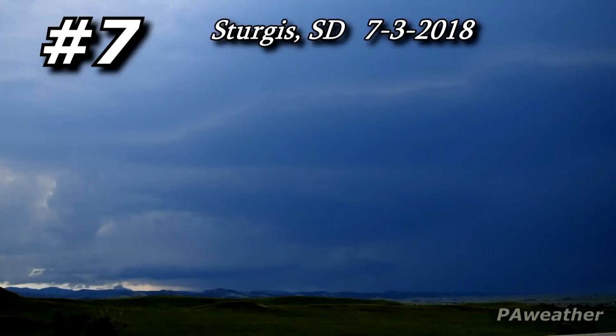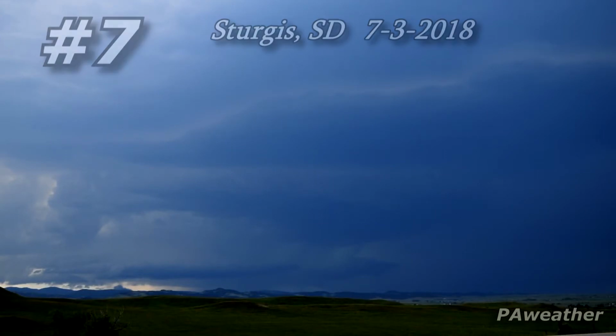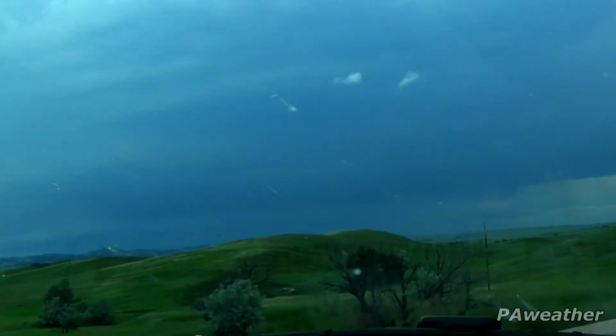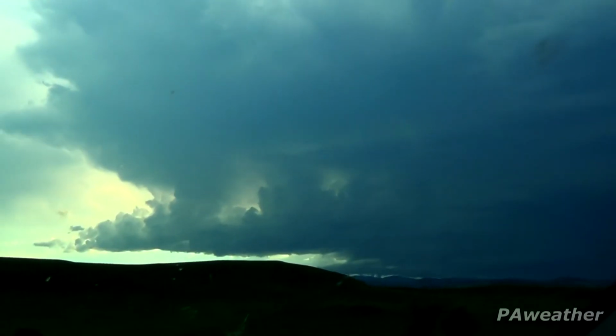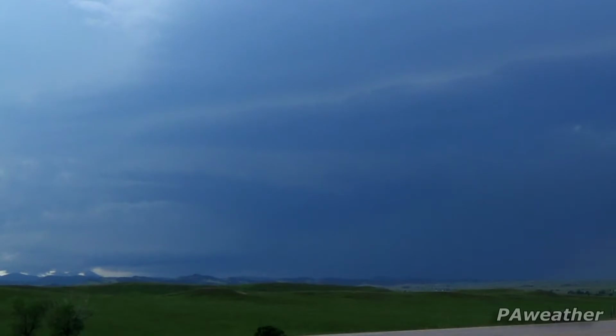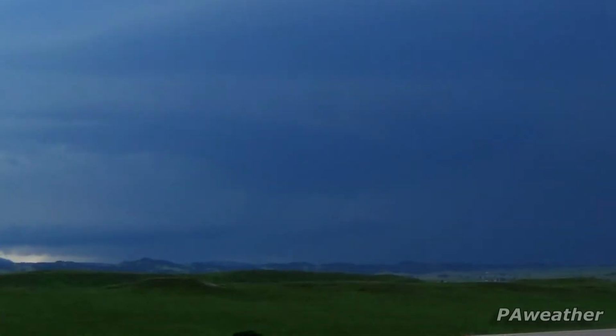Number 7. Two thunderstorms exploded into the atmosphere over the Black Hills of South Dakota. They collided and became a complex supercell with an ambiguously rotating center. Watching the storm evolve, it was difficult to tell visually where exactly the mesocyclone was. Lightning crashed down across the forward flank.